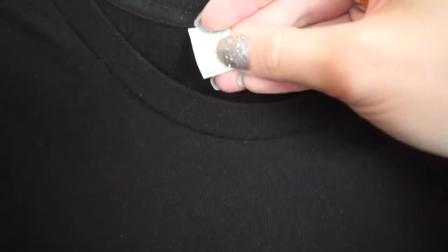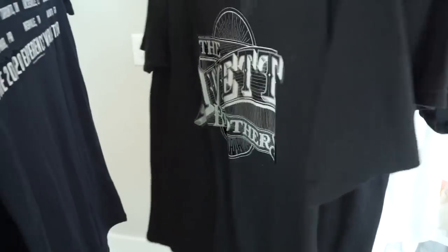This is just a band tee. It doesn't have a tour, concert, anything on the back. Alternative Apparel, which is a good line. It's a size large. I'll probably list this one at $35.